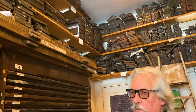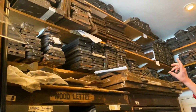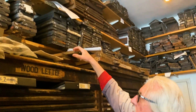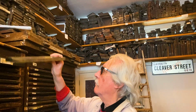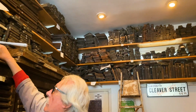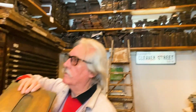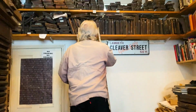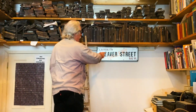And the fonts which are not contained in type cases like this are held on these shelves at the top because they're so huge. These types are so big. It's a numeral 1. Very hard wood. And I've used them many times. 0. That, by the way, is the old street sign.